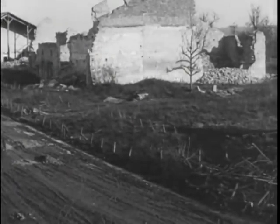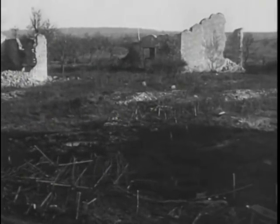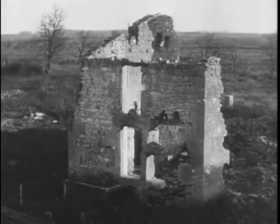For the first time in the history of warfare, artillery caused more casualties than any other weapon on the battlefield. Massed fires were employed for maximum destruction.